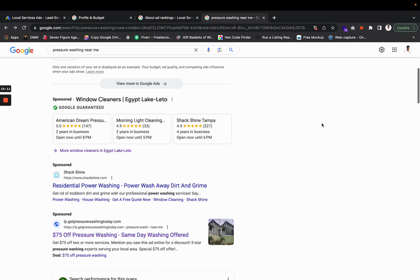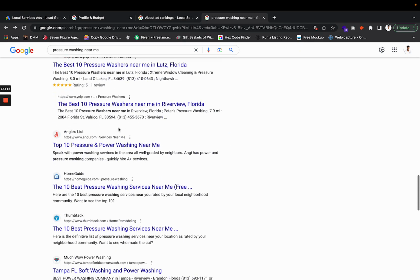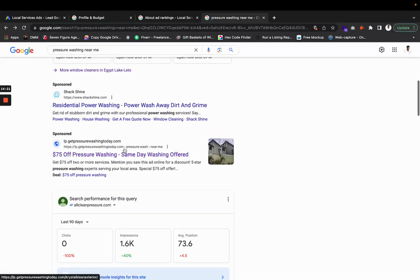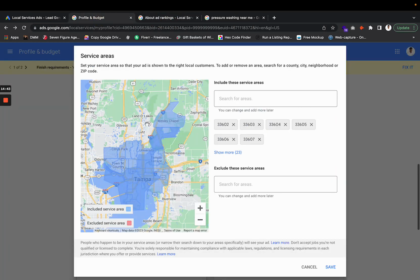If you have 1,000 searchers, that means 700 of them are going to search in the organic area right here, for the map pack and down here. And the other 30% are going to search right here and click a business that's right here, right? Which would be 300, because that's 30% of 1,000. And out of those 300 searches, I would say Google Ads would probably get 200 to 250. Local service ads would get 50 to 100. So I still see Google Ads get way more traffic than local service ads, right? So that's why I say don't cherry pick when it comes to your location targeting. Don't cherry pick.